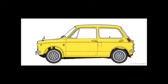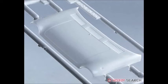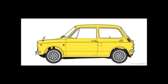And this is an argument I just recently had online with somebody else about why the hood doesn't exist on several B-Max kits. The hood is a separate piece because to make this into an N1 360, there had to be a different hood. So tooling the hood up separately, you'll notice it's on one little part runner all by itself, keeps them from having to tool an entirely new body shell.